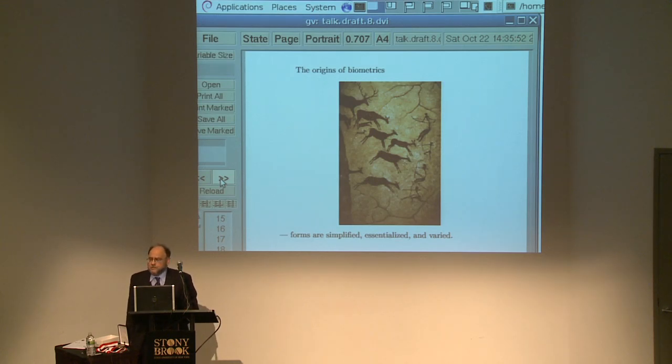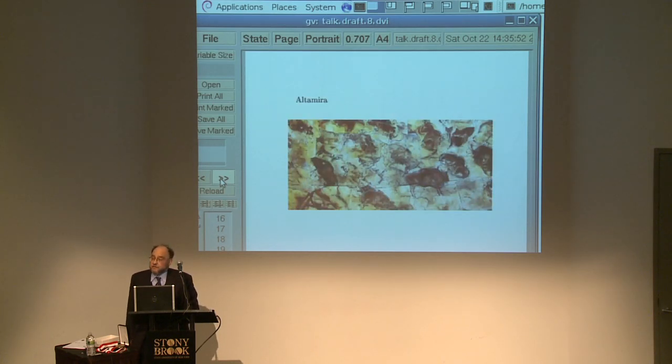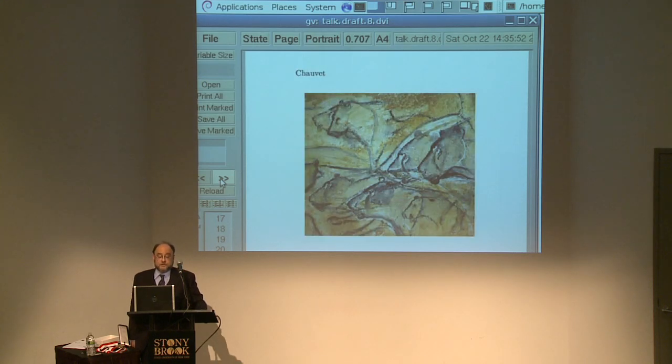We have representations of multiple humans and multiple animals on walls like this, or this from the cave of Altamira in Spain. Those are buffalo. Or these, I think they're lions, from the cave of Chauvet. And a retrieval under Google of cave paintings of animals will always bring them up in multiples this way.